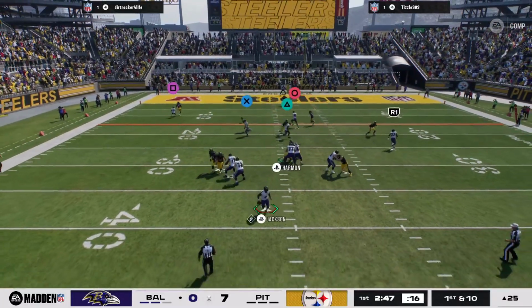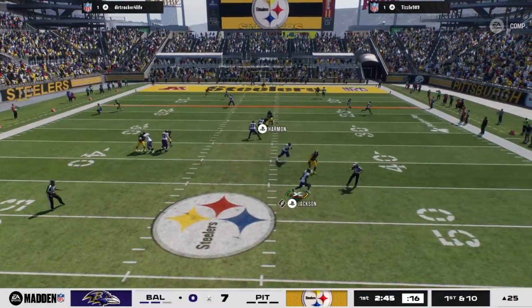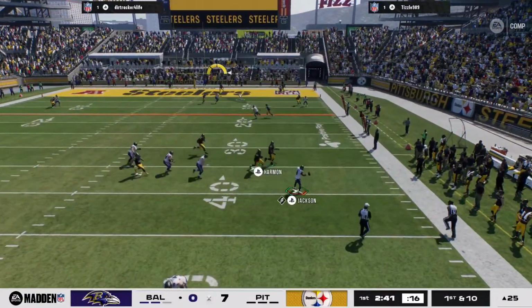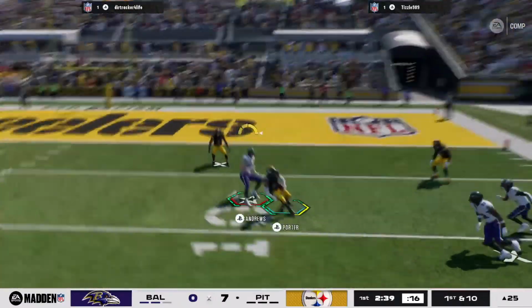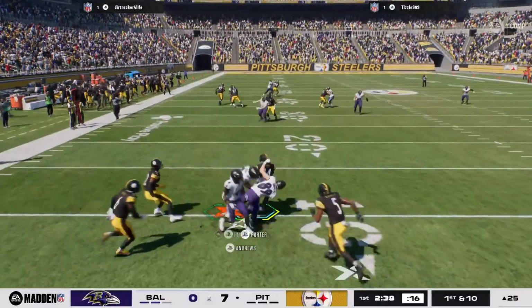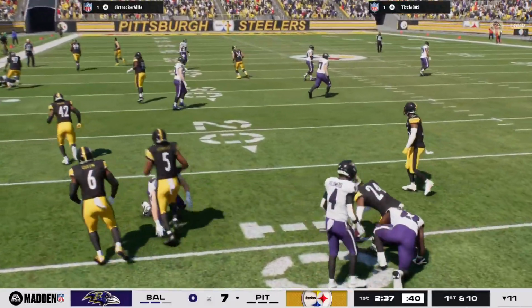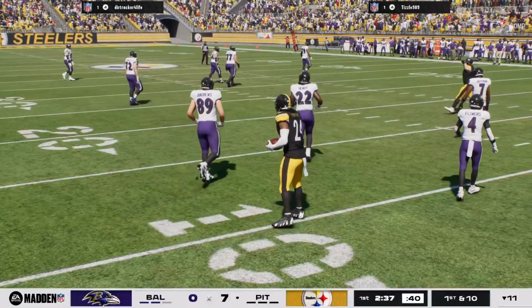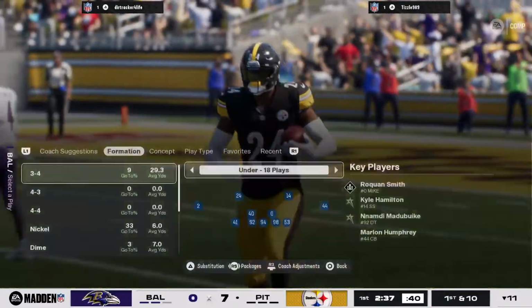First down throw for Jackson. Flushed out of the pocket. And there's a man there. It's intercepted. Picked off by Joey Porter Jr. And the Steelers take over after forcing the first turnover of this ballgame.